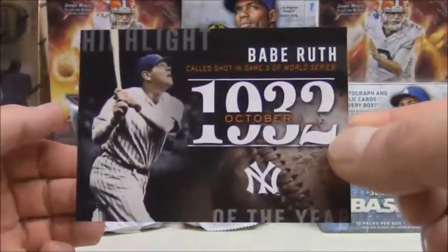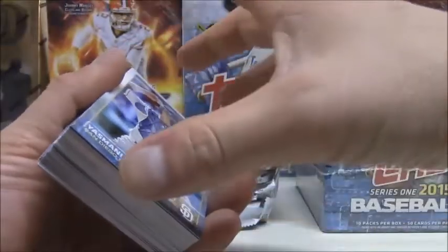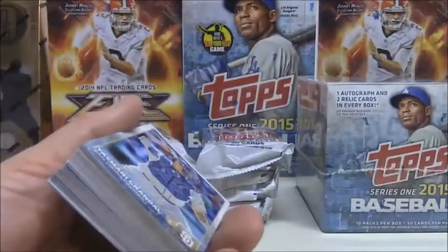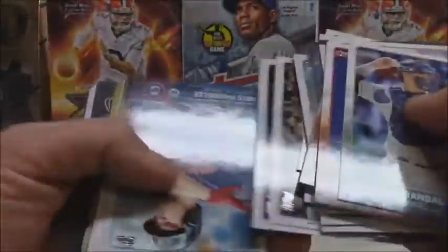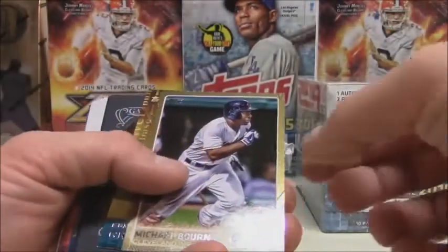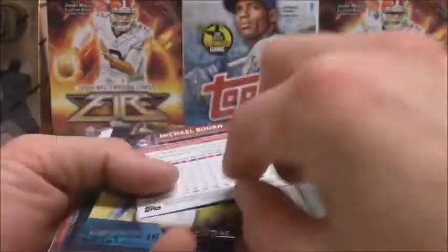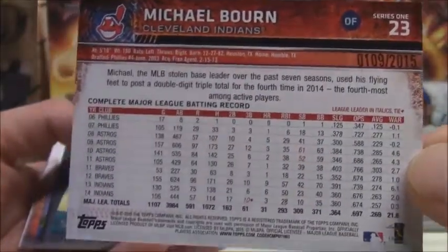Got a Babe Ruth, Highlight of the Year. Hits have all been pretty nice. Not too many no names. I don't know if that's one per case. Born Gold, 109 of 2015 for the Indians.